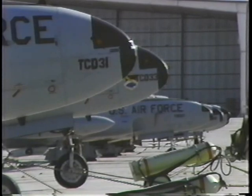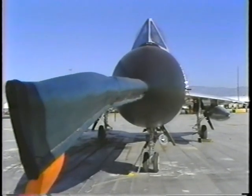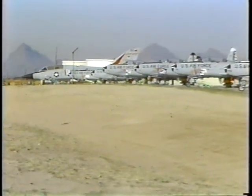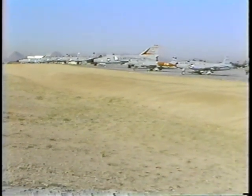AMARC means Aerospace Maintenance and Regeneration Center. It sits on 2,300 acres and has since World War II seen nearly every aircraft from every service come this way. Sitting on the outskirts of Tucson, Arizona, on Davis-Monthan Air Force Base, it is, despite the appearance of serenity, a focal point of activity.